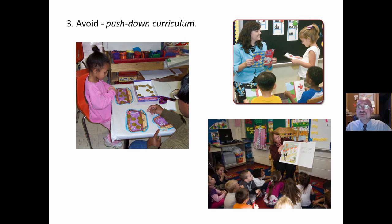You want to avoid a push-down curriculum. This is where first grade instruction is pushed down into kindergarten or preschool with the assumption that if you start it earlier, they're going to be further along. If you give them more of something, they're going to be better. And it's not developmentally appropriate instruction. What is appropriate for children at an older age is not always appropriate for young children.